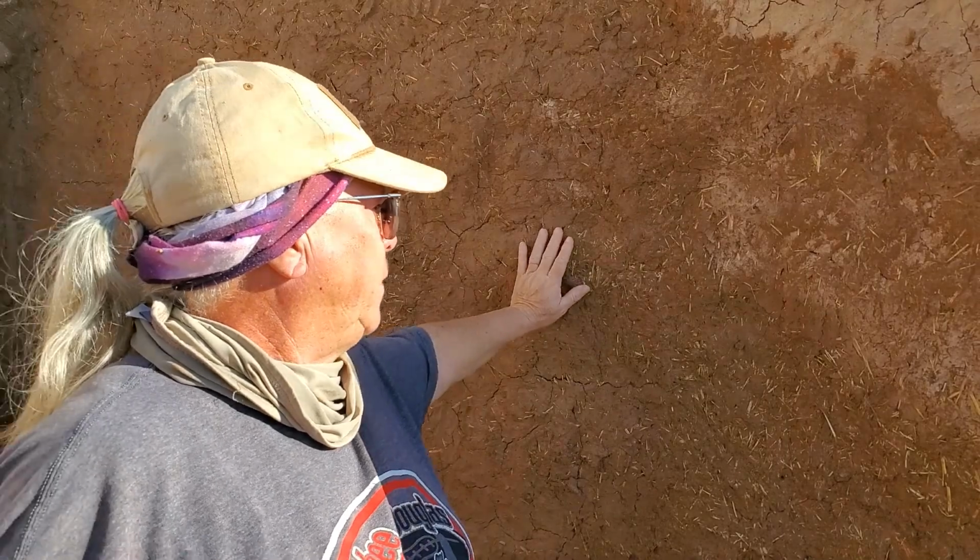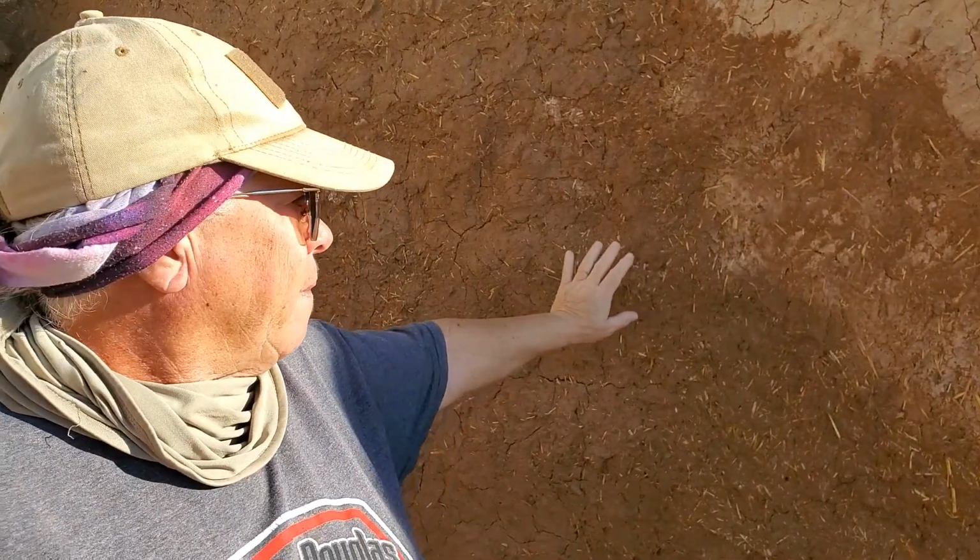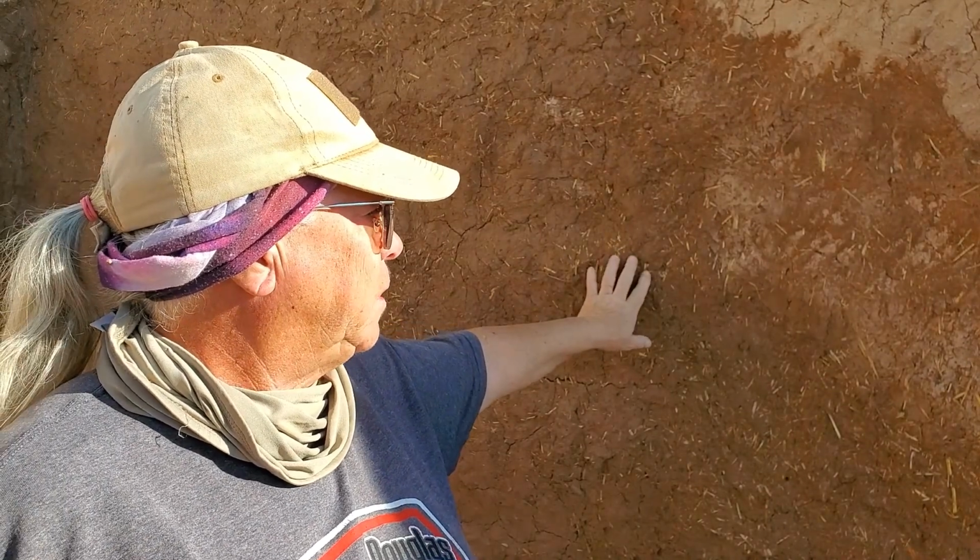So we'll get you kind of up close and personal. What we're doing differently on the cob, here's a little bit of a thin spot. I'll have to do those over again. Is we're adding lime to the cob.